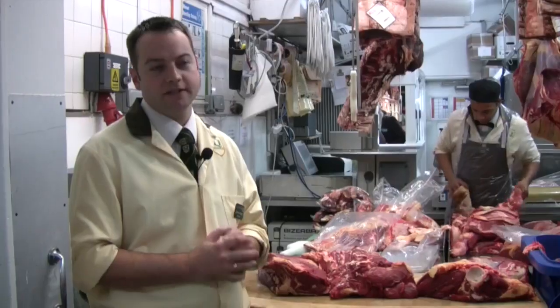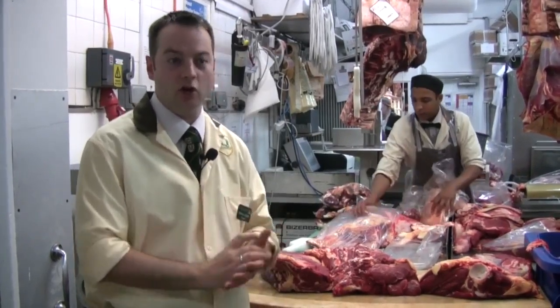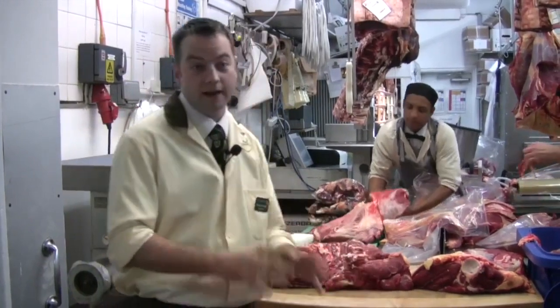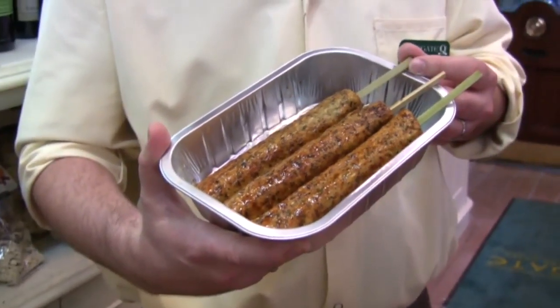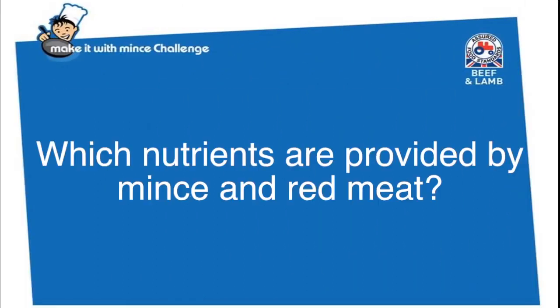We also sell a lot of steak mince. This doesn't mean that it's got things like fillet steak and sirloin steak in the mince, but it's got cheaper steak cuts like chuck steak, and that's minced through, and that gives us a really good product at the end. My favourite lamb mince recipe would be lamb koftas, ideal for barbecuing, grilling and great in the oven as well.